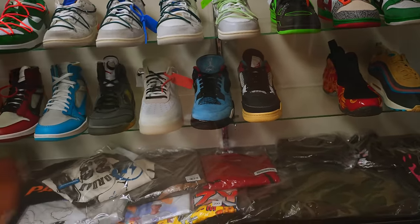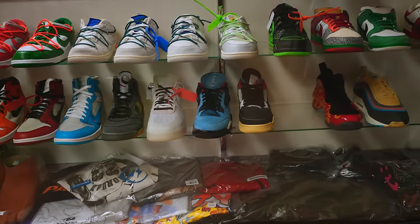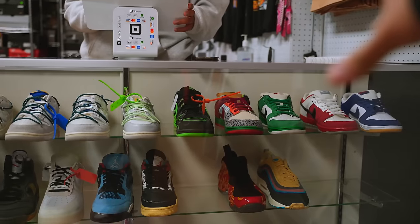Check out the other case because I've been working on filling that up. But this is what the case looks like in here. Gotta fill up a couple more spots right there. Crazy batch over there.